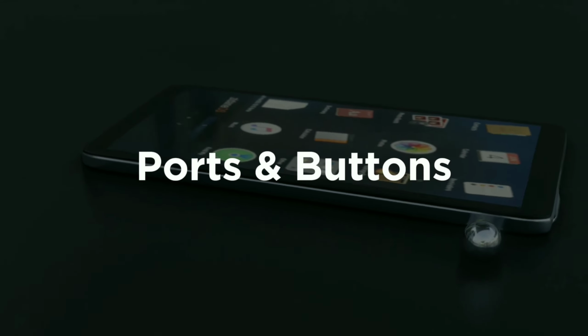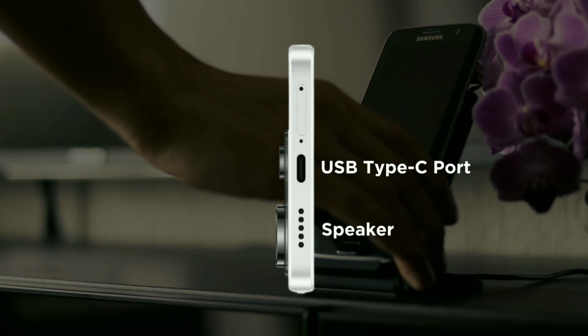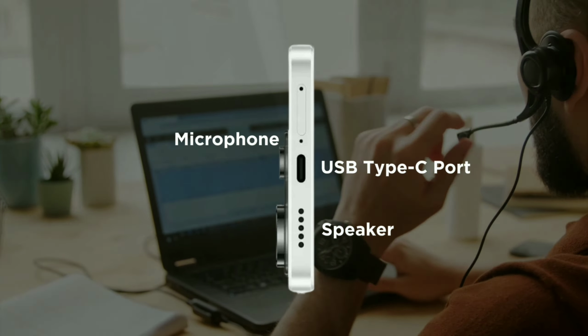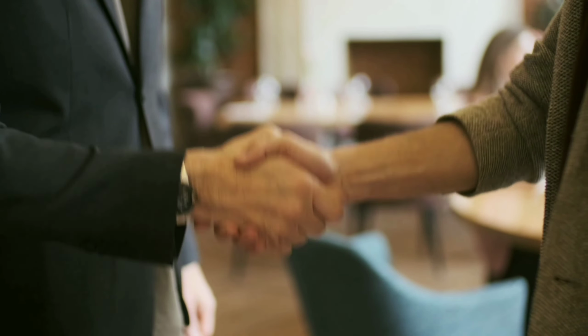The Poco X6 5G packs quite a punch on the bottom edge. A booming speaker chamber, the essential USB Type-C port, a microphone and a SIM card tray. While some might miss an SD card slot, fear not. The base variant itself sports a generous 256GB storage, leaving most users worry-free thanks to Poco's thoughtful decision.